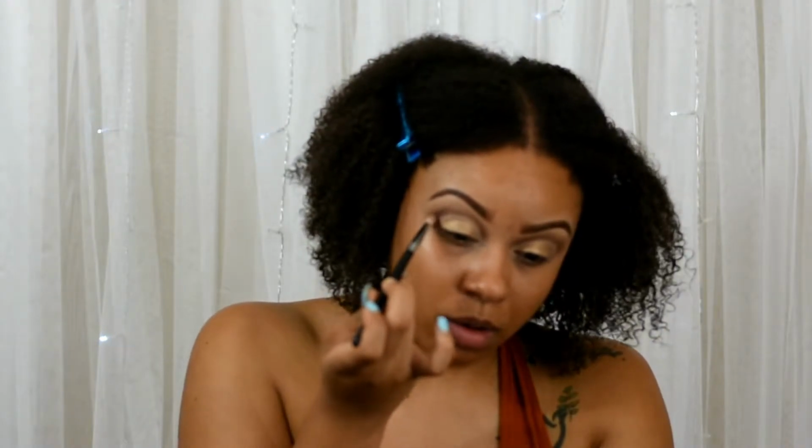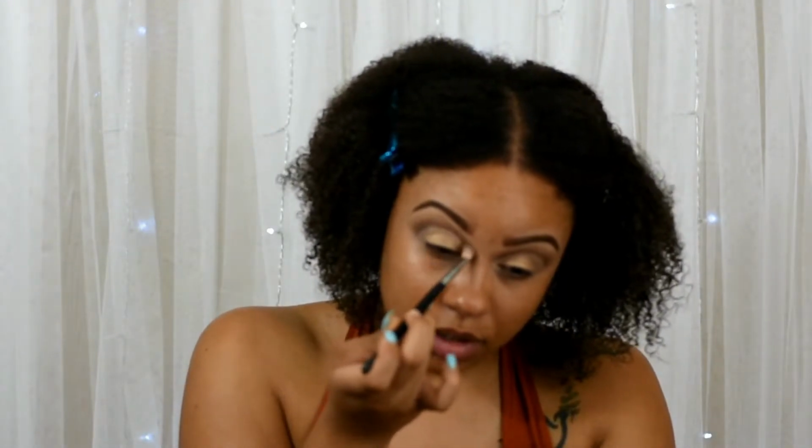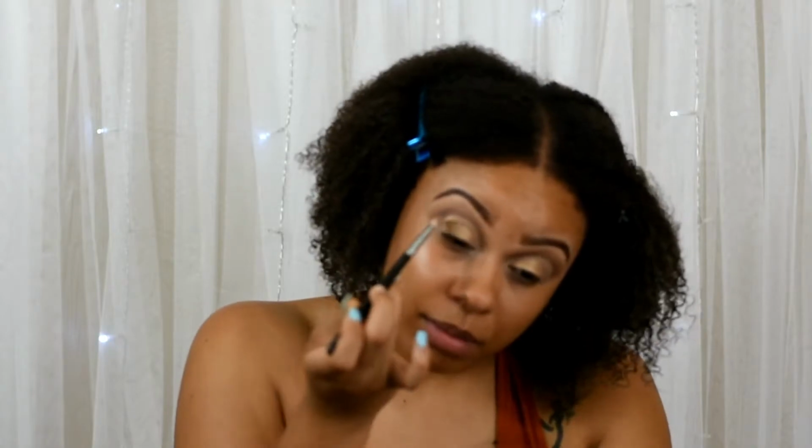So taking that brush that I had applied the two matte shades with, with no more product on it, I'm just going to go back over my crease a little so we can blend it out. It doesn't look too harsh.